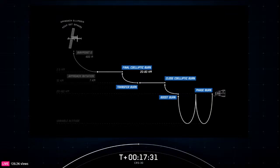We did get word that the nose cone is starting to deploy. This sequence takes just a couple of minutes until it's fully open, and again exposing the forward bulkhead Dracos that will execute the maneuvers you see here on your screen. The final co-elliptic burn you see there on the screen will lead us to the approach initiation.